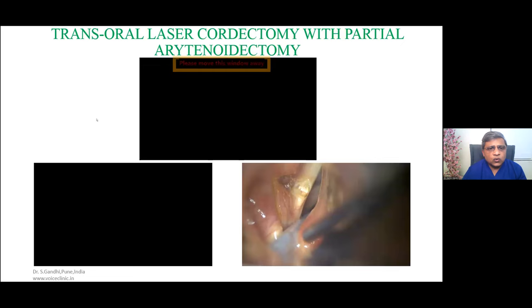Now, what we follow, and in most of the institutes, which gives adequate airway, good phonatory outcome, and prevents any kind of aspiration, is transoral laser cordectomy with partial arytenoidectomy. We are going to see the clips and how we perform this procedure. I'm glad to note Mr. Vasant Oswal, my boss, has narrated the explanation, the steps for these clips.